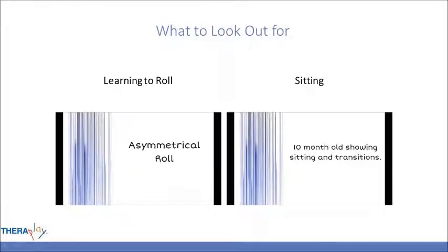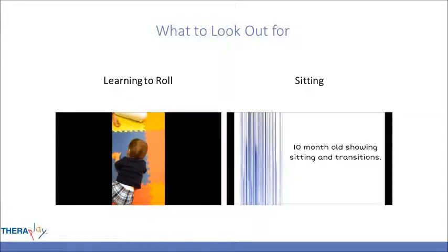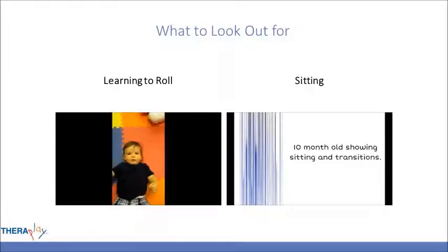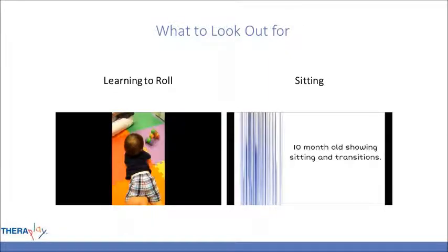So when he rolls in the first video, he has trouble lifting his head, putting his arms underneath, and he doesn't love it. In the next slide, you can see those legs come over, his trunk comes over, and then followed by his head. His legs come up, his trunk, and then his head. And it's more natural for him to do that.